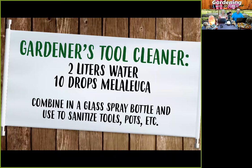Now, if you don't have the luxury of keeping your tools in a greenhouse or a garden shed, you'll want to make sure they're cleaned well for outdoor storage. If you're spraying your metal tools, be sure to dry them thoroughly before storing. This is a great recipe, and I'll post this recipe too.